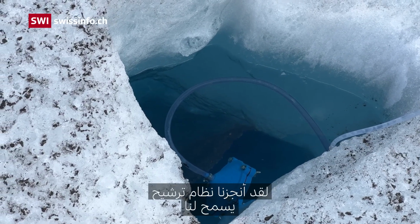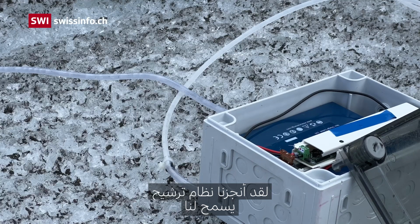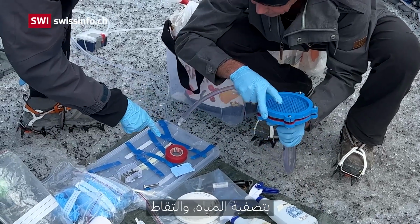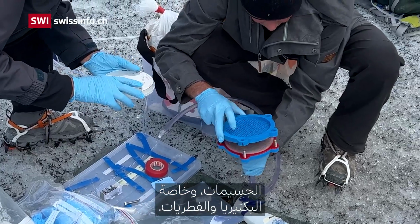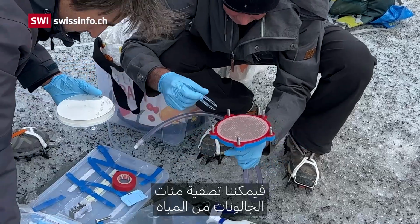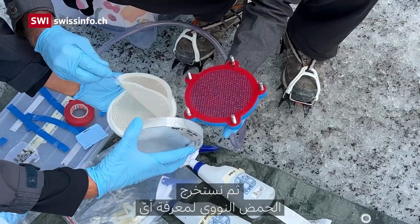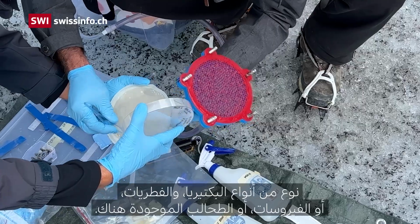We constructed a filter apparatus. We constructed a system that can filter water so that the particles, mostly bacteria, fungi and some other particles, are caught and absorbed on the filter. So then we can filter hundreds of liters, and then we have everything on a filter, and we extract the DNA and we know what is on the filter: what bacteria, what fungi, what viruses, what algae.